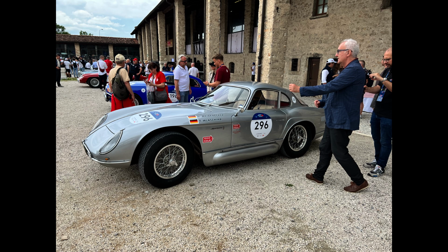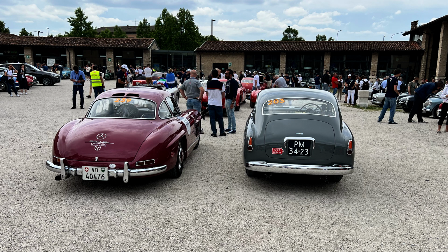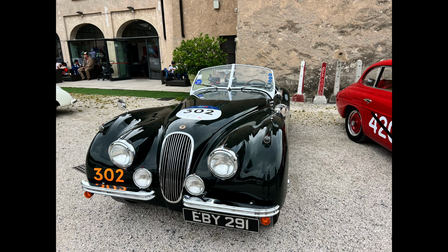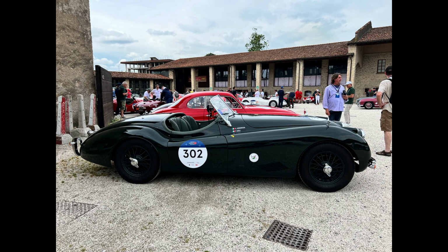Ah, our Sportiva again. The David Niven thing is relevant because he used to live up the road from me in Langton. And yeah, we like David Niven. There we are, look at this.